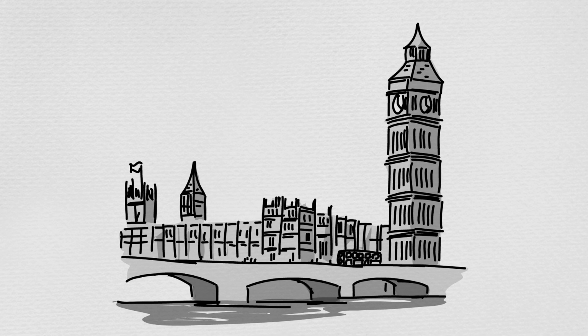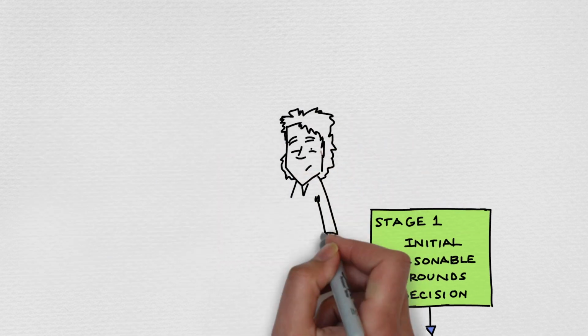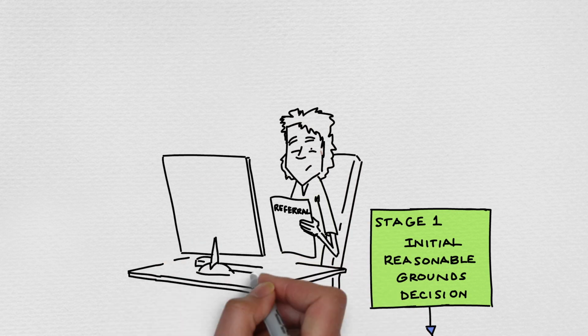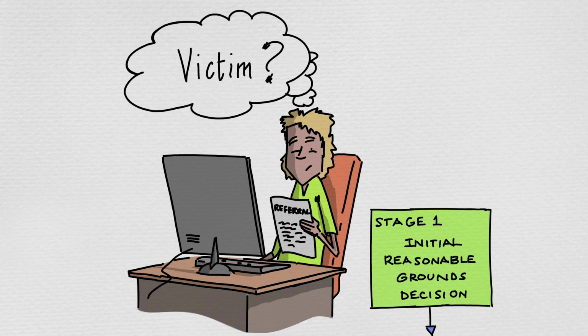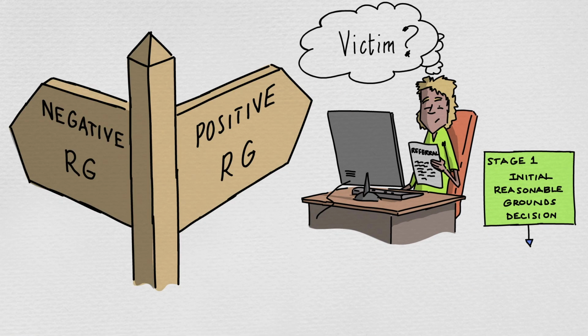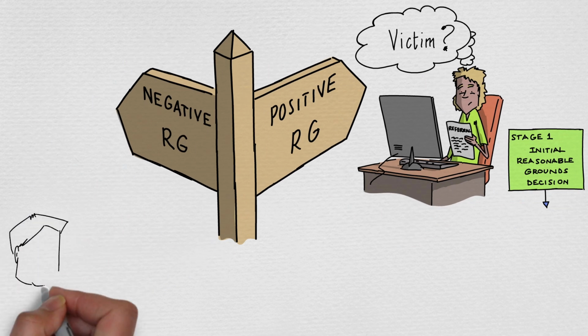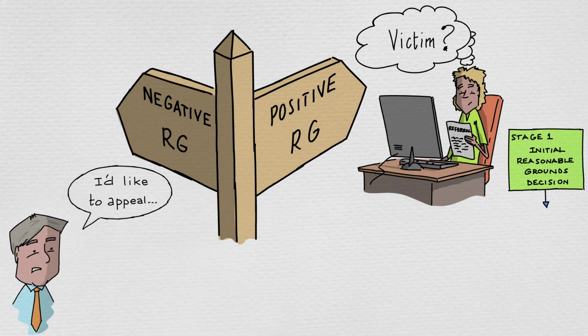There are two stages to the NRM. Stage 1. This refers to the initial reasonable grounds decision. This is where the SCA review the initial referral to see if there is information available that suggests the individual might be a victim. This has two outcomes: positive RG or negative RG. Remember, the SCA make the RG decision on do we suspect but cannot prove. Negative RGs can be appealed if you truly believe the individual is a victim.